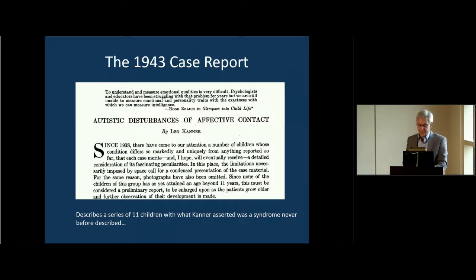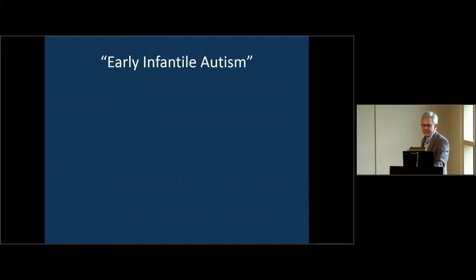Kanner publishes Donald's story as well as 10 other children in this. This is probably the most famous article in the history of autism, Autistic Disturbance of Affective Contact. An article that still, I would say, reads well today because, unlike these doctors who diagnose schizophrenia, whose stuff is not fun to read, very thick, full of psychiatric jargon, these are stories, and anyone who's taking care of children with autism will recognize the behaviors described in the story. I use it in teaching. So he published it in this report and coins what he calls early infantile autism.